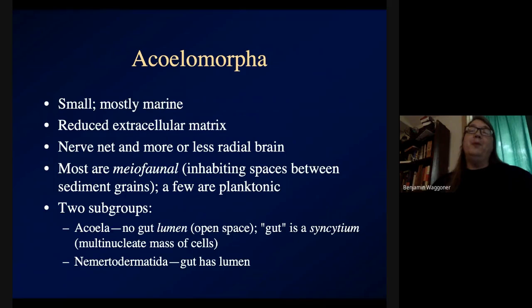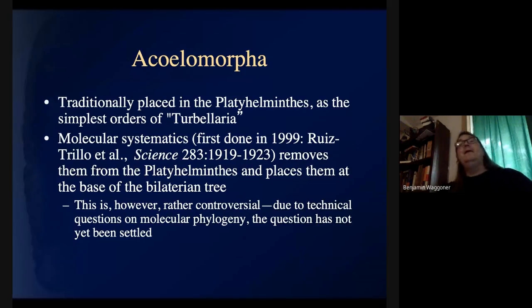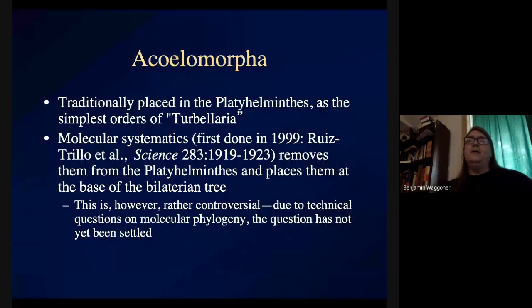And one subgroup of them, the acoela, has no gut lumen, no open space in the gut. The gut's a syncytium, a multinucleate mass of cells that just engulfs food particles and digests them there. As far back as 1999, data from DNA was placing these at the very base of the bilaterian tree, not with the rest of the platyhelminthes, which seem to be quite separate, up farther down the tree in the protostomia. There's been controversy over this, so I could be wrong here, but last I looked, the bulk of the preponderance of the evidence was placing the acoelomorphs outside the platyhelminths and very close to the root of the bilaterian tree.